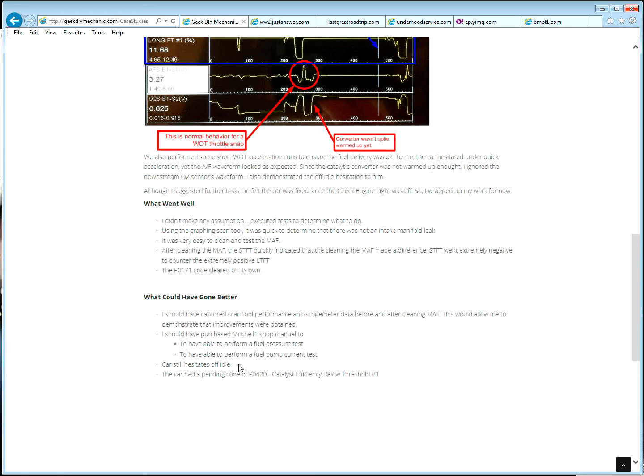But the car still hesitated off idle, and it had a pending P0420, or catalyst efficiency below threshold in bank 1. Car only had 1 bank. I wish I could have debugged the hesitation off idle, but he didn't want to do that.